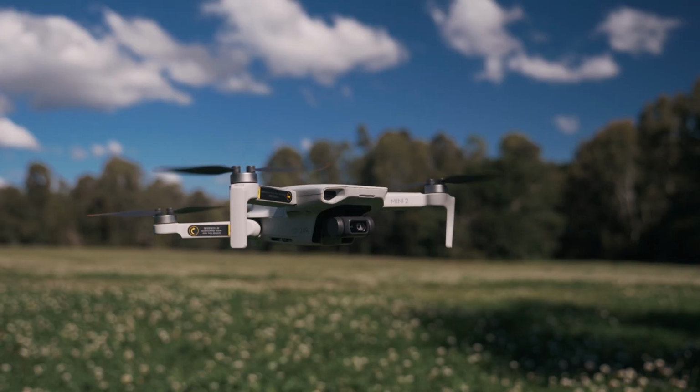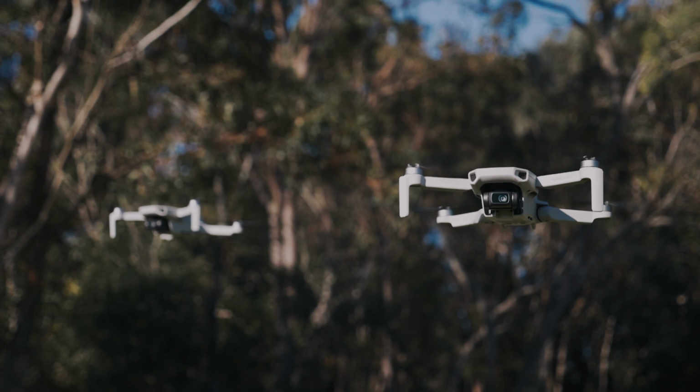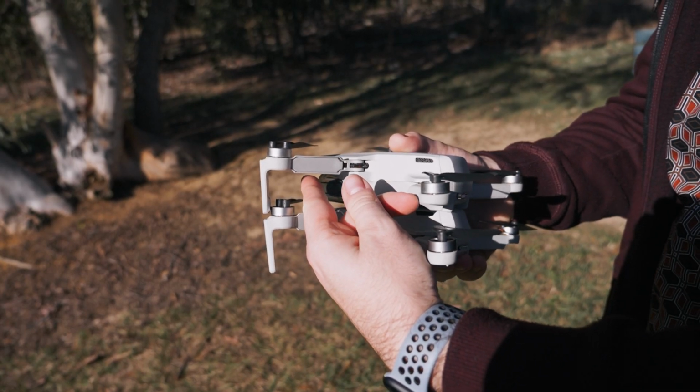The next upgrade, or the next progression in the budget-friendly space, is going from the Mini SE to probably the most budget-friendly 4K mini drone. This is the Mini 2. They look almost identical, which is kind of weird. I've got a full comparison on the channel if you want to check out the Mavic Mini compared to the Mini SE compared to the Mini 2.